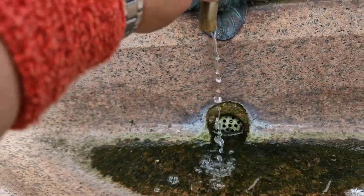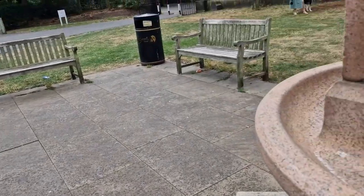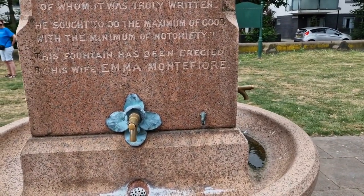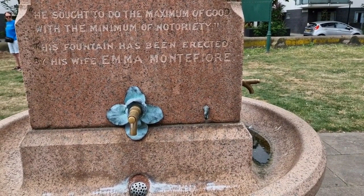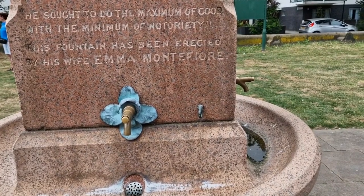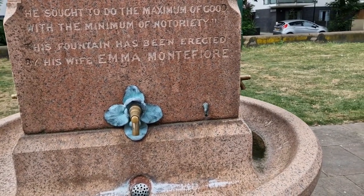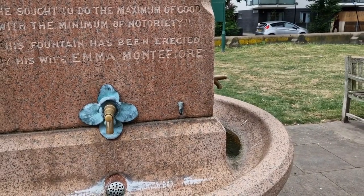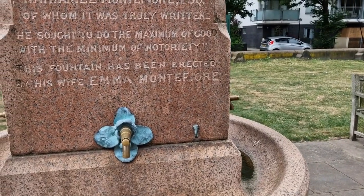Yes, it does. That's quite unusual for fountains. They normally turn them off now. 1886, in memory of Nathaniel Montefiore, Esquire, of whom it was truly written, he sought to do the maximum of good with the minimum of notoriety. This fountain has been erected by his wife, Emma Montefiore.